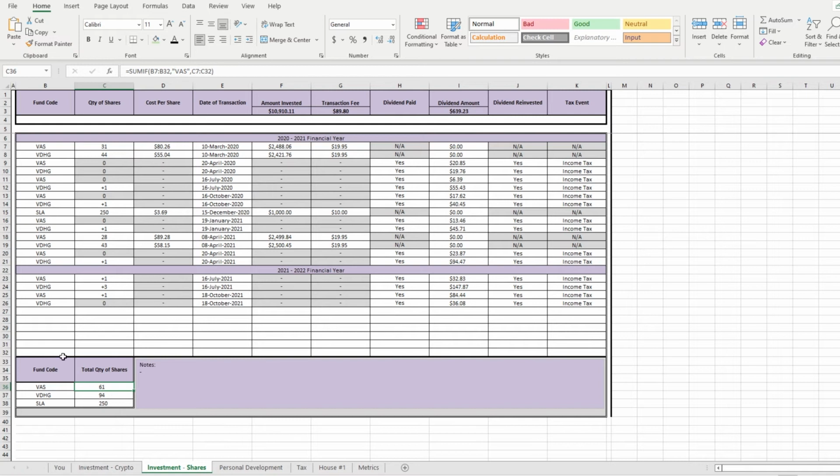So according to this spreadsheet, I've got 61 shares of VAS, 94 of VDHG, and 250 of SLA, which you can look those tickers up on any exchange in Australia on the ASX. They're just good examples to show you the breakdown of how dividends are paid, how purchasing would be recorded, and it's a snapshot without having to log in and look for documentation.